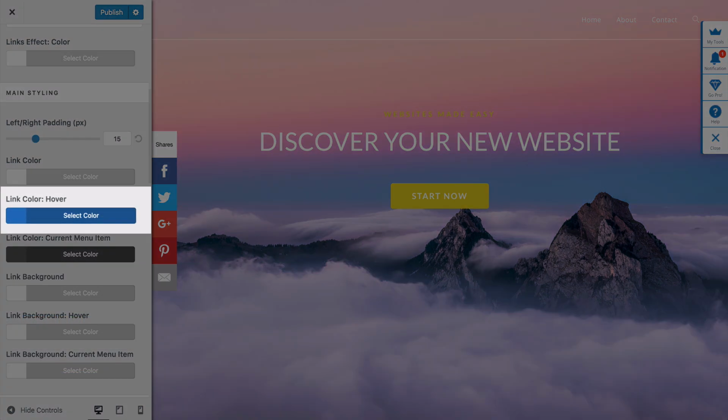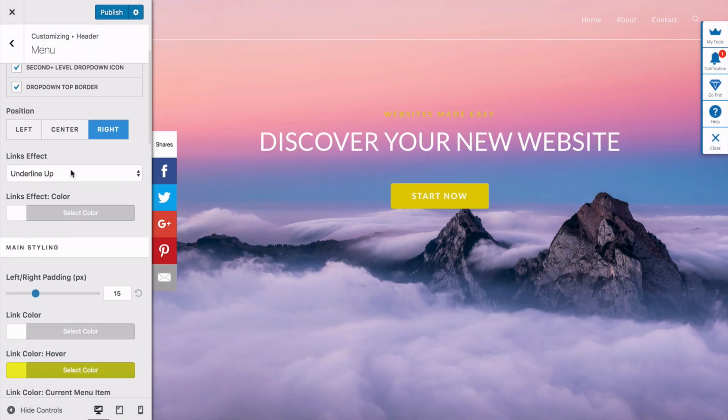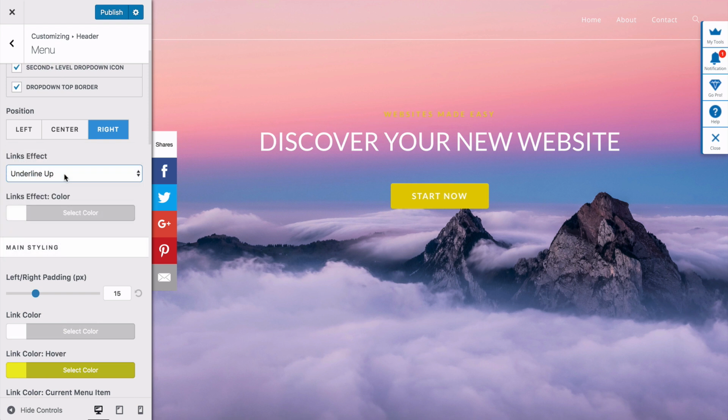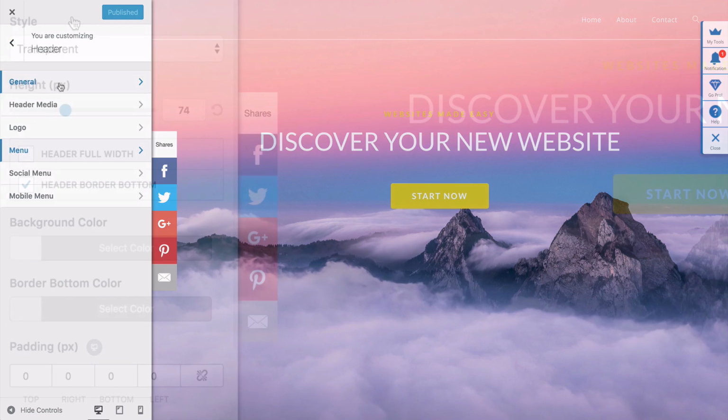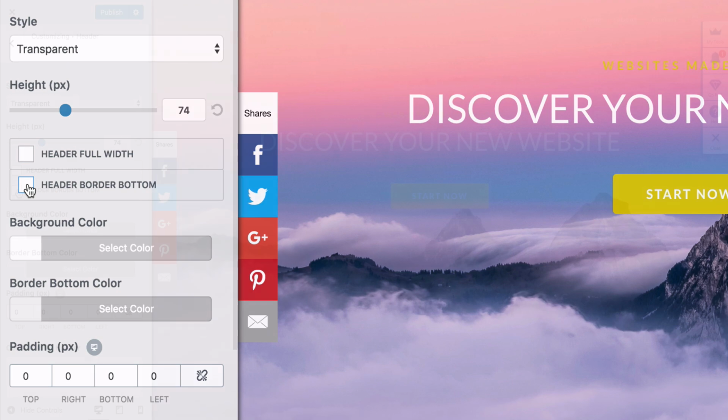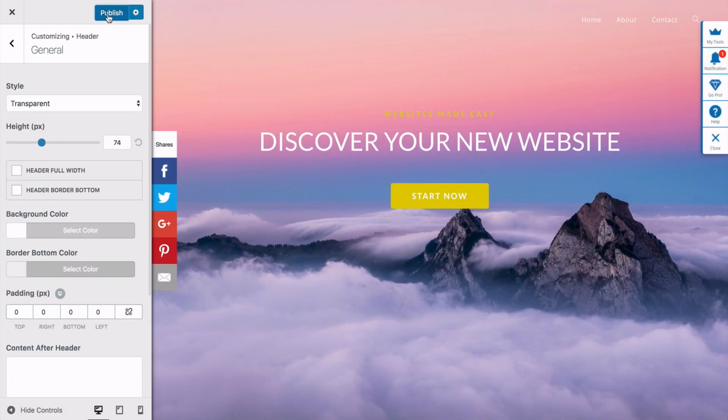And I'm also going to change the link color hover, and I'll also add a links effect, and I'm going to change this to underline up, and you can change the color for this as well. Then publish to save everything and go back, go to general and uncheck header border bottom, which will get rid of that line. Perfect. And then click on publish and you're all done.